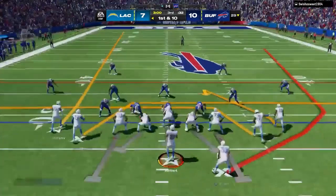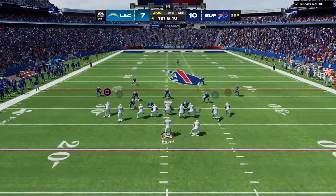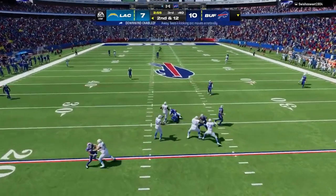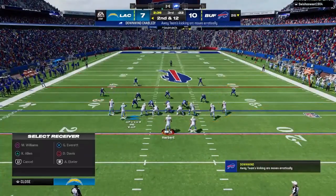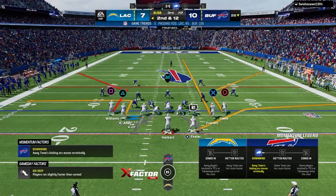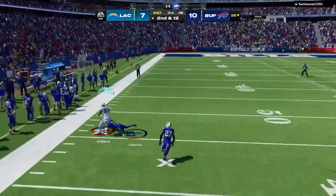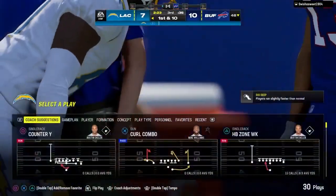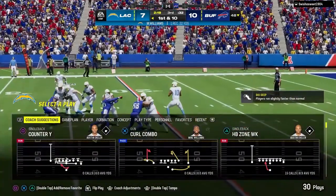The Charger drive about to get going. Their defense has done the job. Now it's the offense's turn as they've got it 1st and 10. And the Bills are going to get him as he goes down. And they're going to speed things up here. Back to throw here, Herbert. Finds the open man. It's Mike Williams. And they work this well upfield across the 45. 22 yards there, a 1st down.